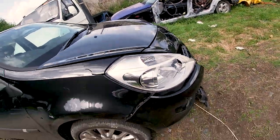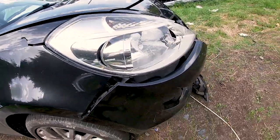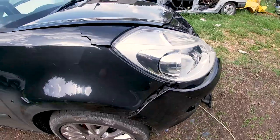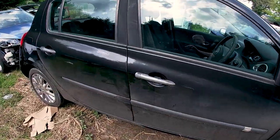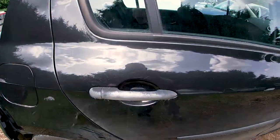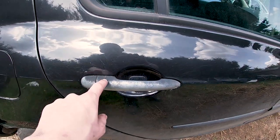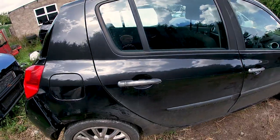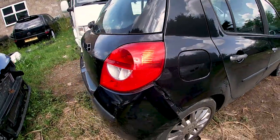Now obviously from getting this car, you can see the wing's cracked, so we're going to replace that wing, replace the headlight and replace that bumper. But other than that, it's just a clean car. Now the things we're going to be doing, we're going to be painting these wee handles. My friend's going to paint them silver with satin lacquer, just to tidy her up, because obviously this car is clean enough.